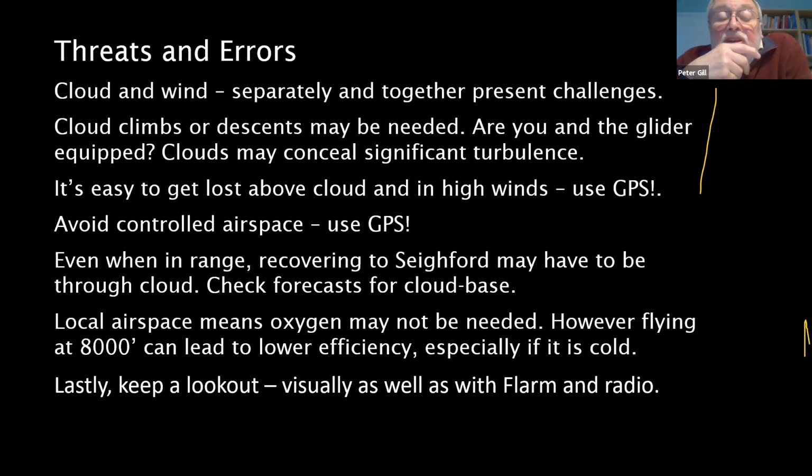If you're local soaring, staying below 8,000 feet or thereabouts, you're limited to 8 until you're well the other side of Newport. But if you spend a lot of time up there, you will start to get less efficient. The air pressure is about 3/4 that of sea level, and if it's cold, you consume more oxygen anyway. So just be a little bit cautious about the physiology.